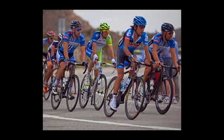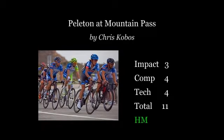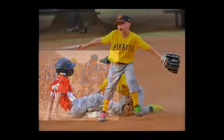There are no distracting elements in the background on this one. The angle the photographer chose to minimize that, with the background on that curve, is very good. 3 for impact, 4 for composition and technique, for a total of 11 points and honorable mention.